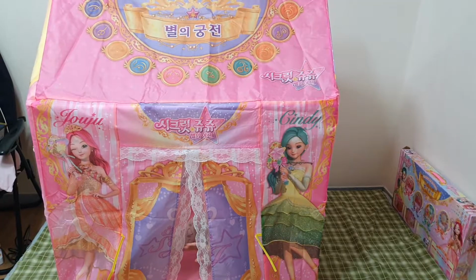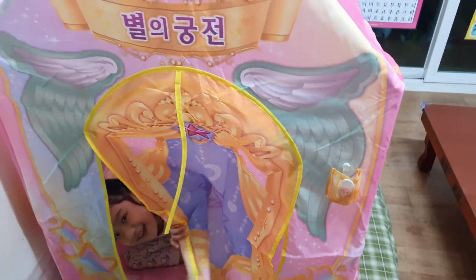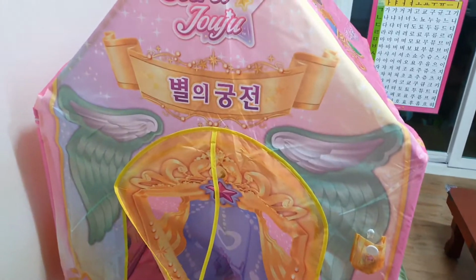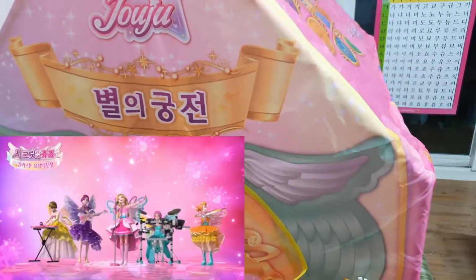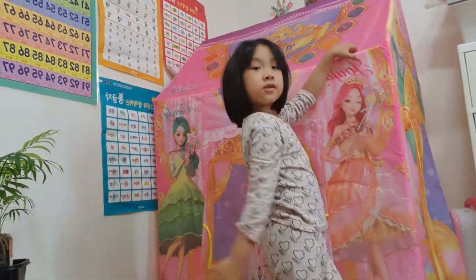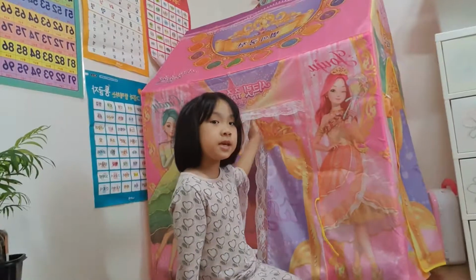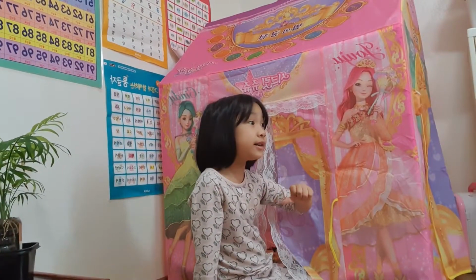That's what happened. That's at the front, Mina. Front. Wait. Look at the tent. Good job, Agashi. Try and practice to speak English.